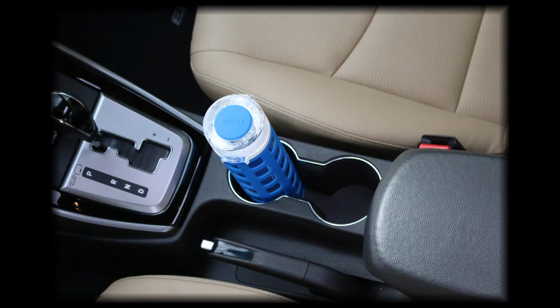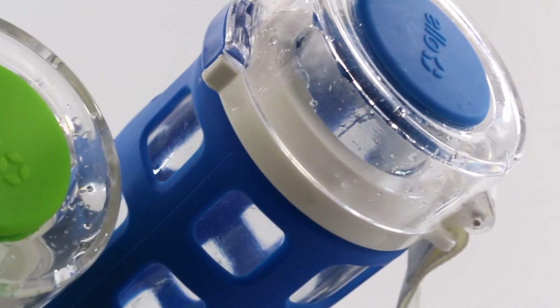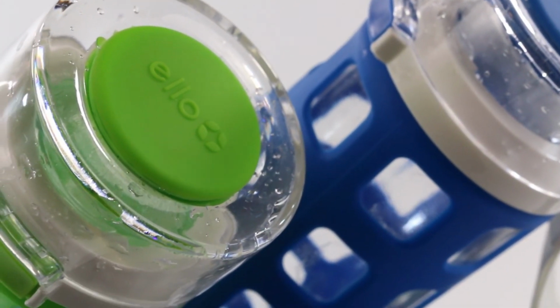Enough so that after I tested my first, I bought two more, which I actively rotate between home, car, and desk. If you're looking for the perfect combination of pure tasting water from glass, mixed with your favorite flavor of practicality, an Ello water bottle is just for you.